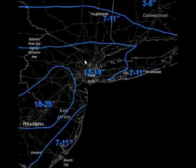But basically, if you follow my mouse, this is where I think the band is going to set up. Right here is where the heaviest bands are going to set up, right in this area. So in this area where I'm circling is where the heavier snow is going to fall, and the core of it is going to be in this area right here. That's where I think the bands are going to set up by the way the storm looks right now. And so that's pretty much what I think.